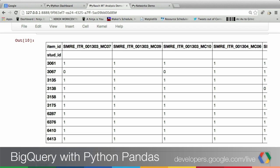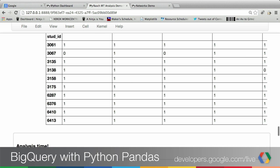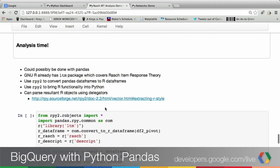Awesome. So now you had your whole data set, you filtered it out with BigQuery, now you cleaned it up with Pandas. And are you able to tell me if it was a hard question or an easy question? Sure. So for that, we're going to turn to R.